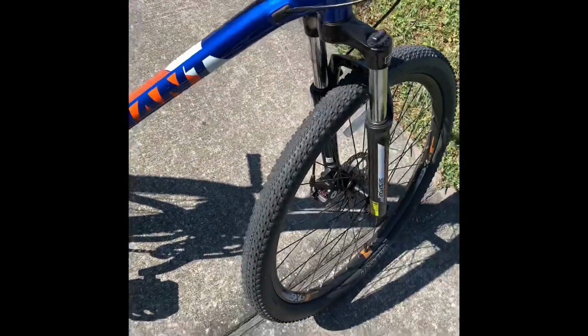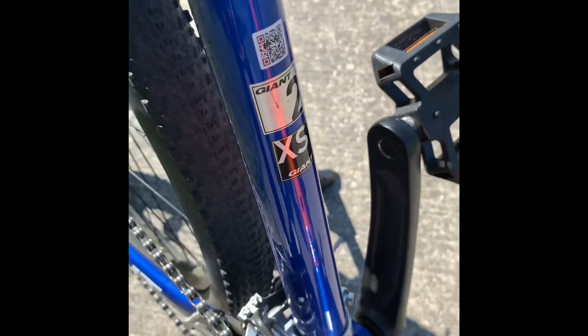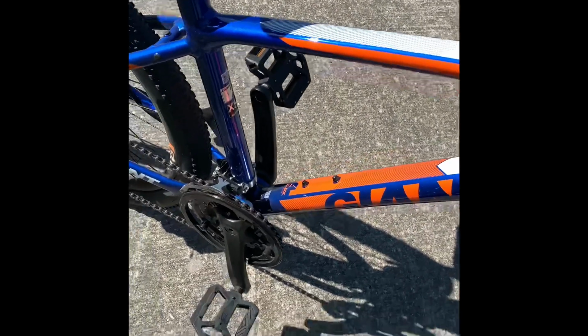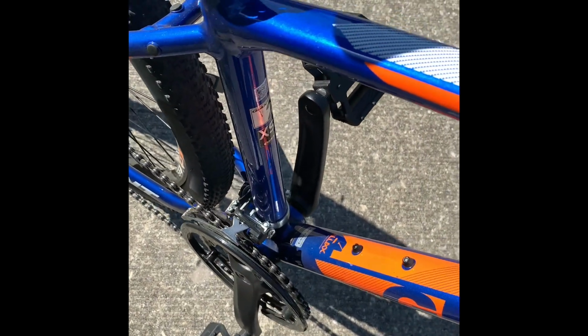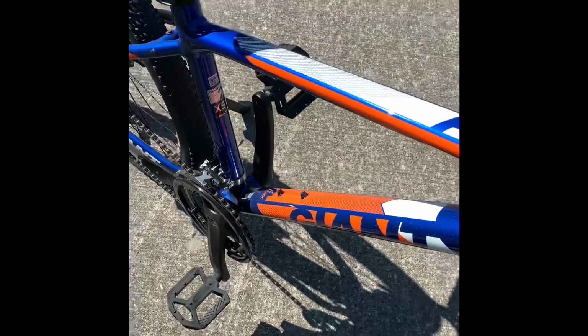I know we already have lots of reviews on YouTube about this. This is an ATX 2, and it's made by Giant. It's right there. Make sure you select the size that fits your height. Say you're like me, 5'6", 5'7", the XS or the S will fit you perfectly. That fits me well. If you're like 5'9", 5'10", it could be medium or large for 6 foot and over.